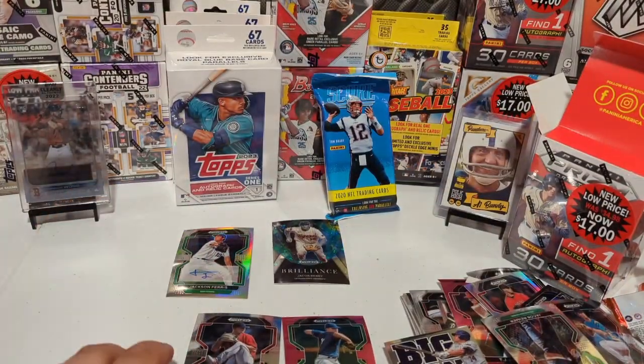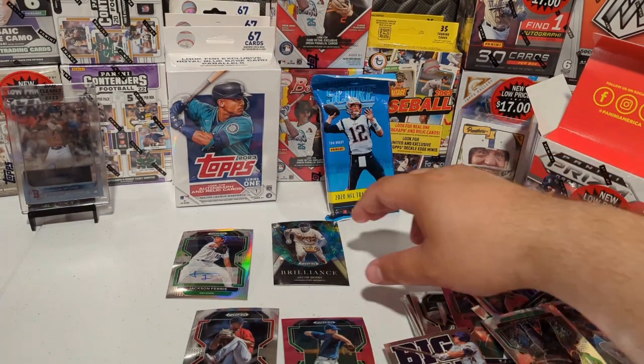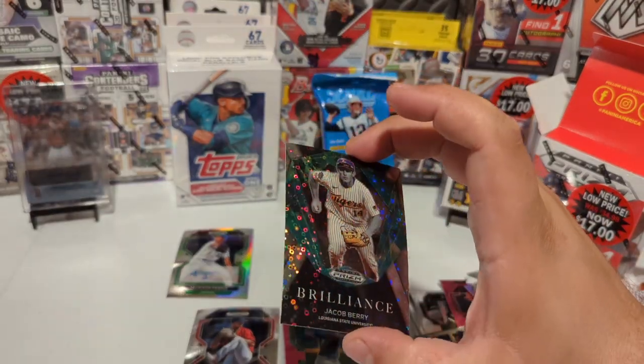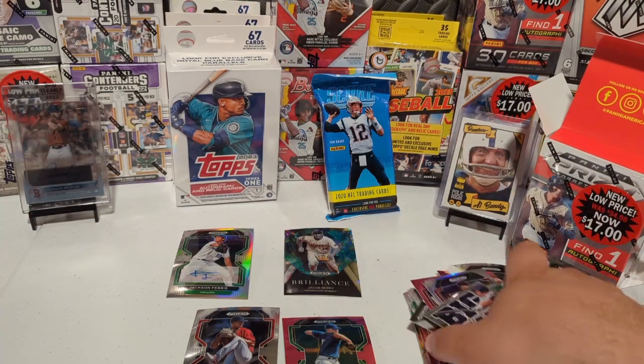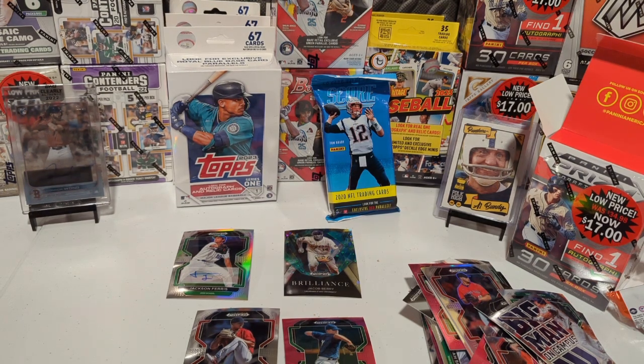That was fun. Brayan Bello's nice to grab. The Kennedy's nice. That Brilliance, Jacob Berry. What a sweet looking card. These are the guys that should be starting to come up right now. So I got a couple Jacob Berrys. It's like the third one. Oh, I had fun opening this. It was fun. I had a good time, although, to be honest, I don't recognize too many of the names. Help me out down in the comments, who I should know from the collegiate class of 2022.